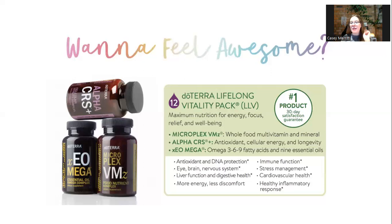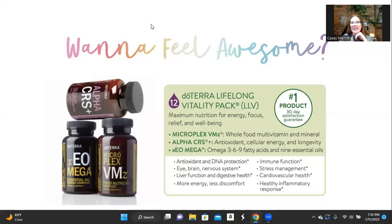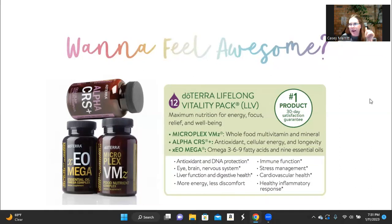The first is the Microplex VMZ. This is going to have your whole food multivitamins and minerals. And this is, I mean, even people who have super healthy eating habits, very nutritional focused, they're like, I don't need to take any of that stuff.